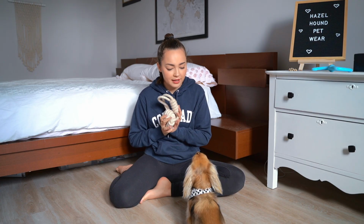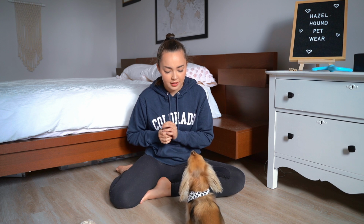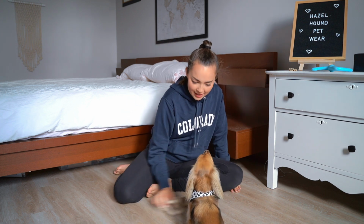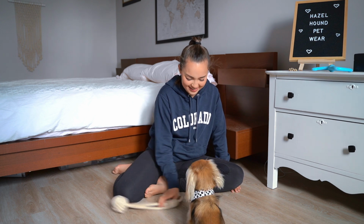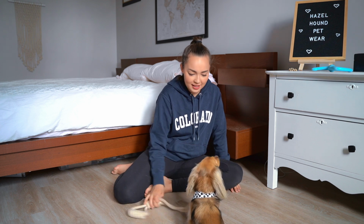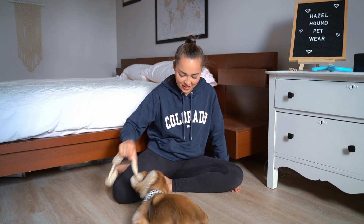And after I say leave it, even if I throw the toy, good girl. Even if I wave it in front of her face, she knows she can't get it until I say, okay, good girl.